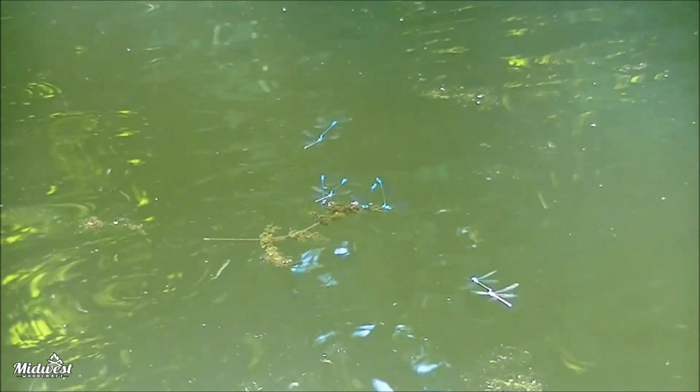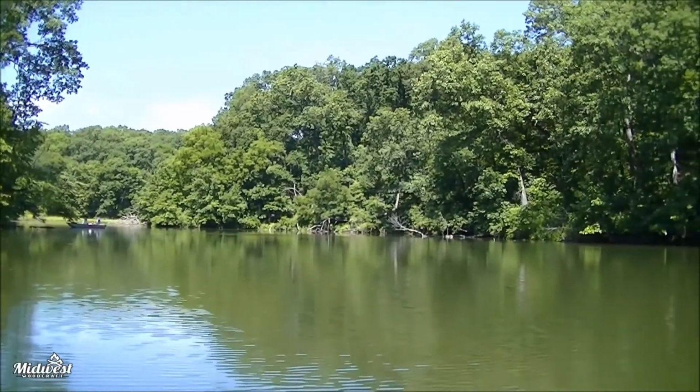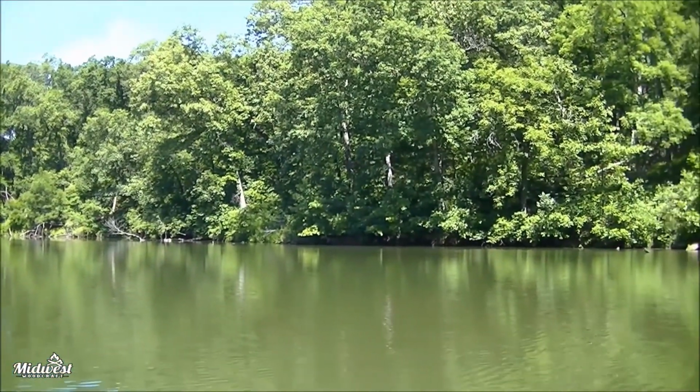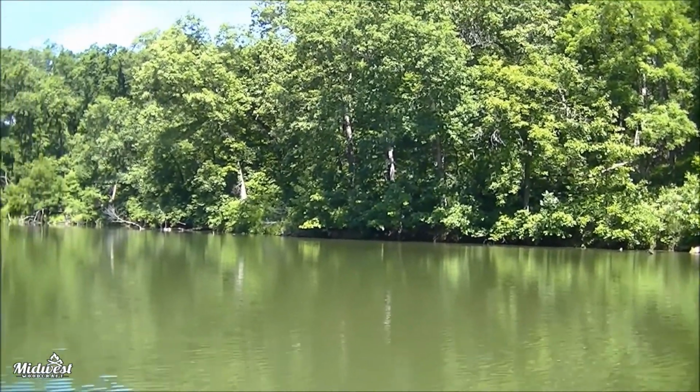Pretty much made our way to the other end of the lake. Just about. Few other boaters out here today. A really beautiful day. Everybody's having a good time, enjoying the beautiful weather.